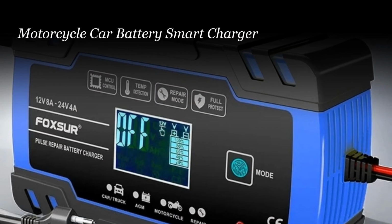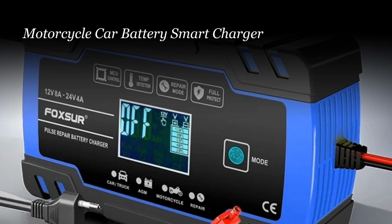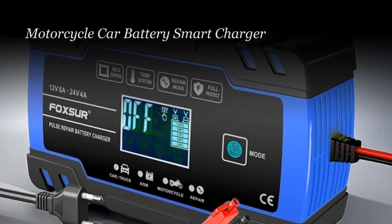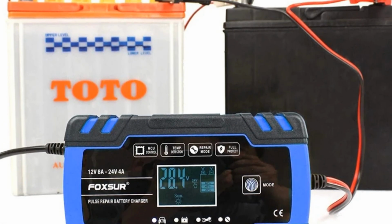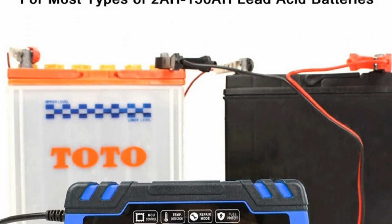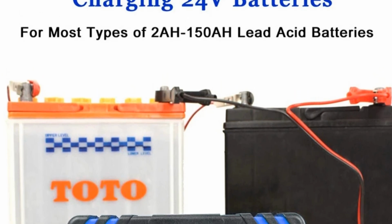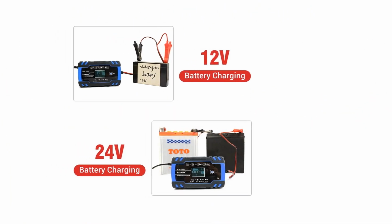Number 5, Motorcycle Car Battery Charger 12V 8A/24V 4A LCD Smart Charger. Experience a cutting-edge battery charging solution with this motorcycle car battery charger. With dual capabilities of 12V at 8A and 24V at 4A, this charger boasts an array of intelligent features.